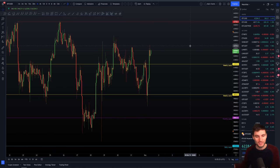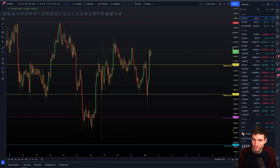They went for a bit. They started to become pretty useless. But over the past 7 days, they've become very nice again. So we obviously saw the swing failure pattern here at 63,800. This is obviously still a region of resistance.